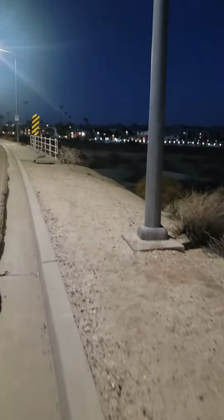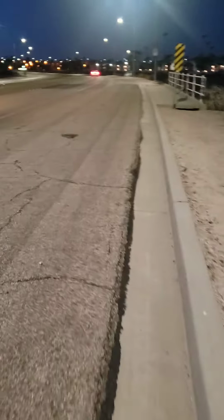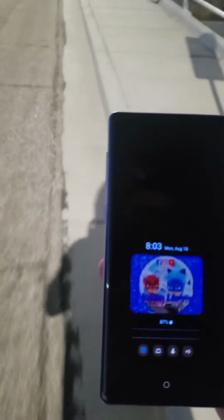So now, since we're here at the apartments, I'll show you my phone, the one I'm showing you now. Oh, hold up, let me show you it. This is the Note 9 right here. It's a Note 9, which I love this phone a lot. I love this phone, it's the best. I mean, it's cool. It's way past cool.